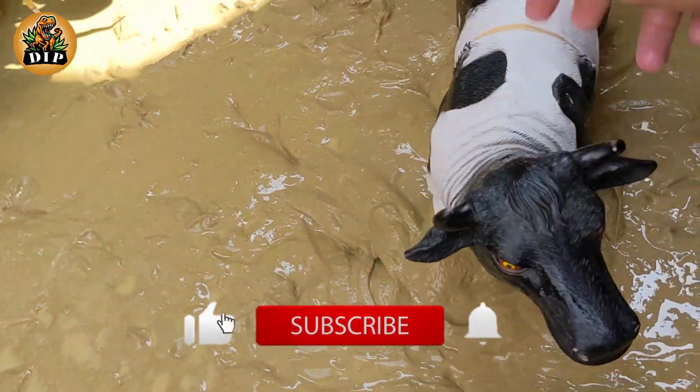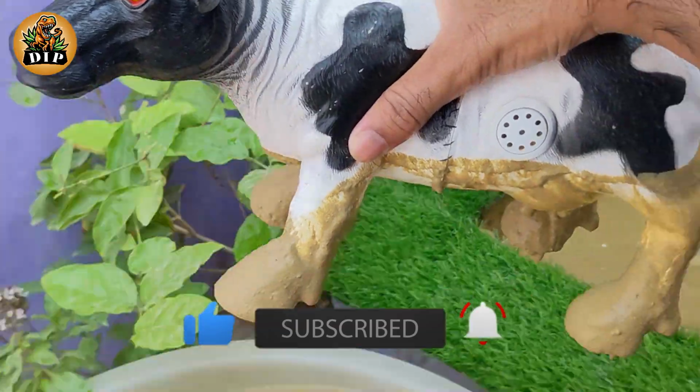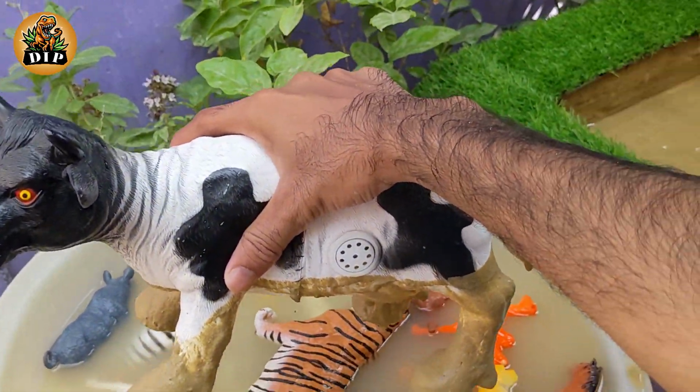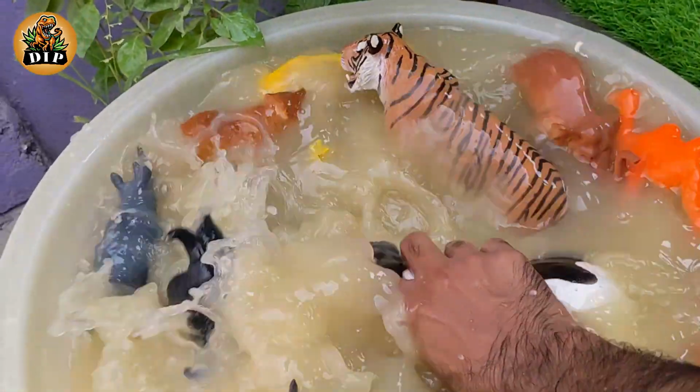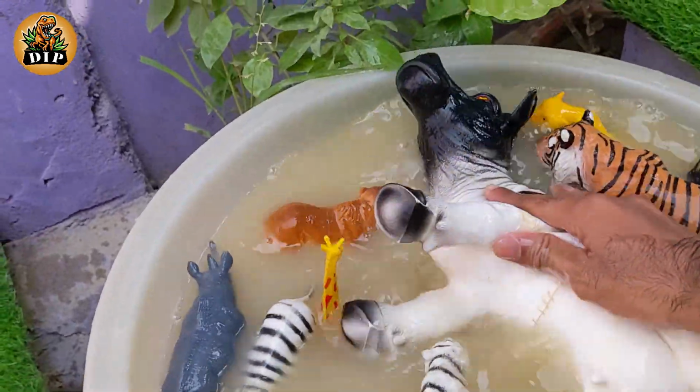And our last animal is the cow. Cows can gum you but can't bite because they do not have front upper teeth. Cows have a stomach with 4 chambers that help them digest their food.